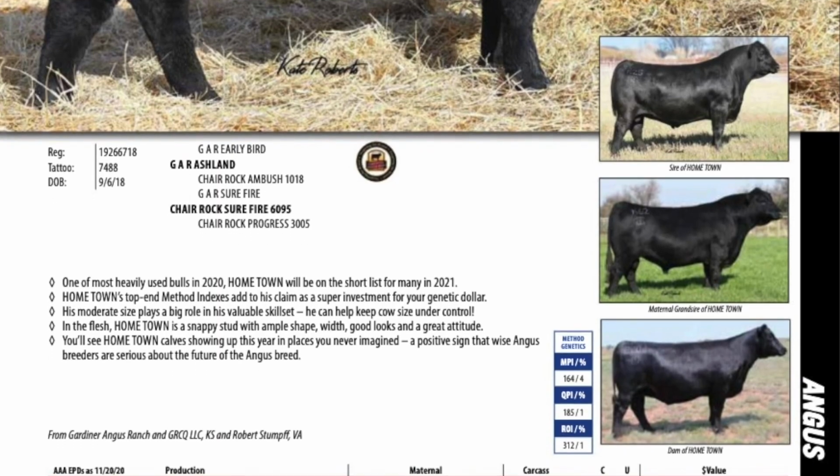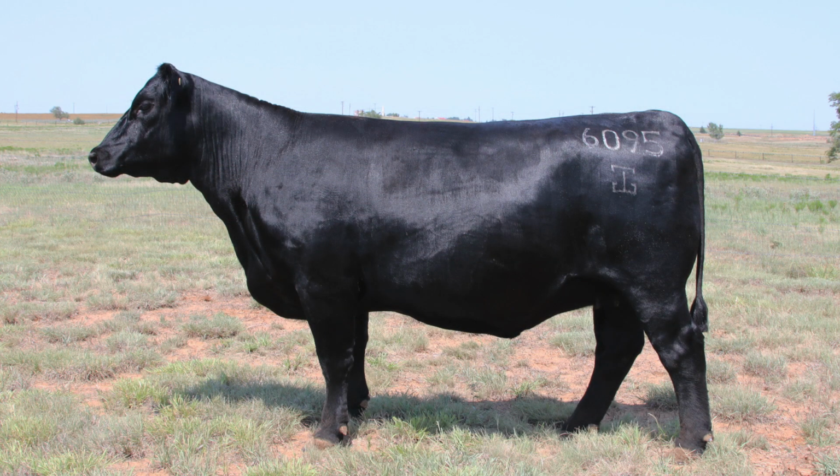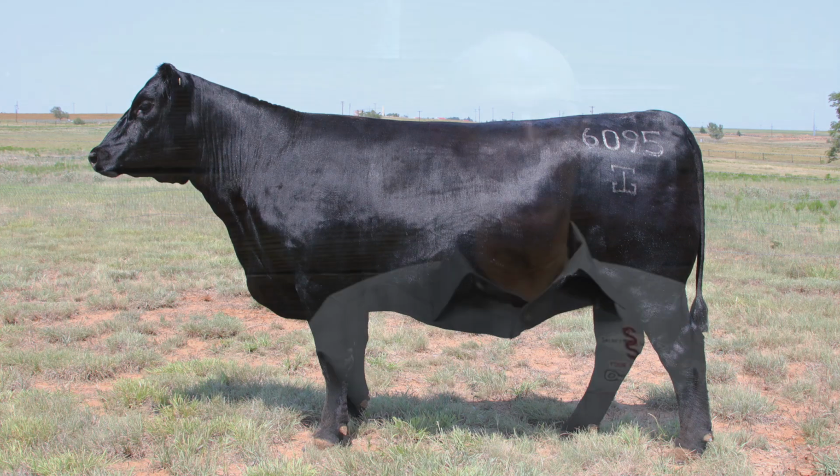So I know that the Gardners were extremely happy to end up with a bull like that. We're extremely happy to end up with a bull like that. Our customers are in turn extremely happy to end up with a bull like that. One of the things that's really exciting right now, I get texts on almost a regular basis of people that show their genomic scores that come back on their early Hometown calves. They're high. They get their EPDs back. They're high. The first calves on the ground are liked by our customers. They're nice looking calves. They got some shape, they got some top, and they're born easily.